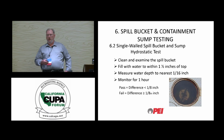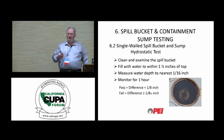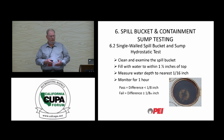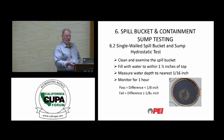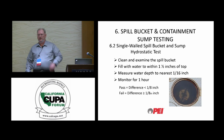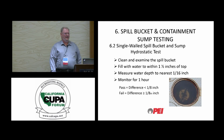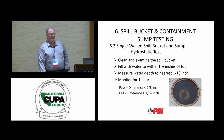Now, we do have an alternate in there where the authority having jurisdiction may allow removing the cap, putting the plug in. Okay, that's the next slide, sorry. Last question. That cap is inside of the bucket, that's why it's there. Okay.